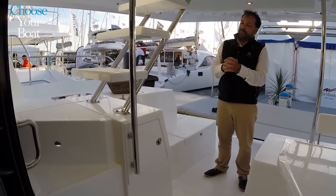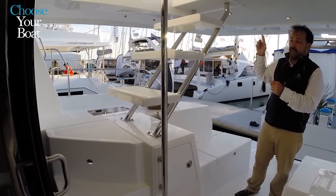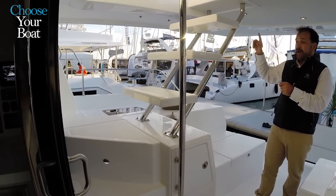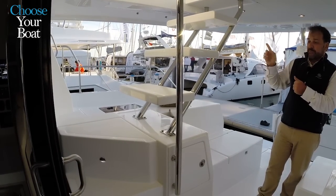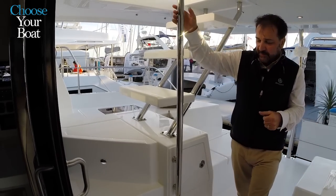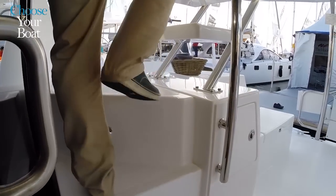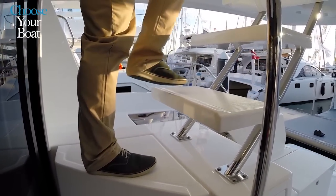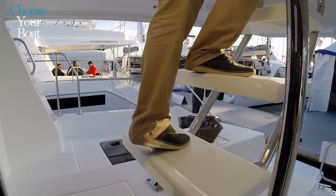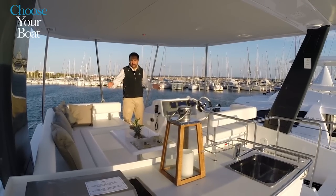We're going to be next accessing the Flybridge. So here we have some steps that access the Flybridge going aft, and I'm going to explain once we're on the Flybridge why we've done this. But again, it's very secure, good handrail here. We're going to have 2 steps here to get onto the steps, and we have 3 steps all the way to the Flybridge. So we're now on a very, very large Flybridge.